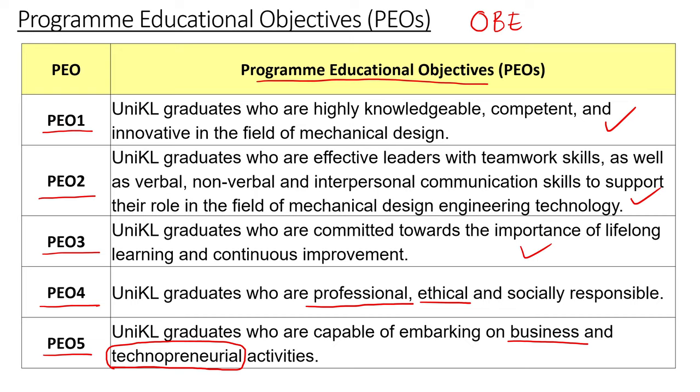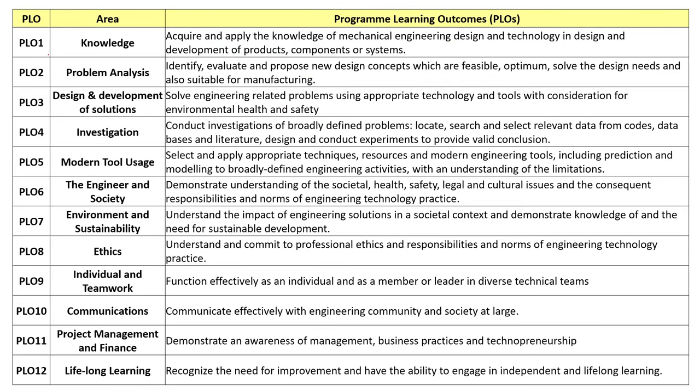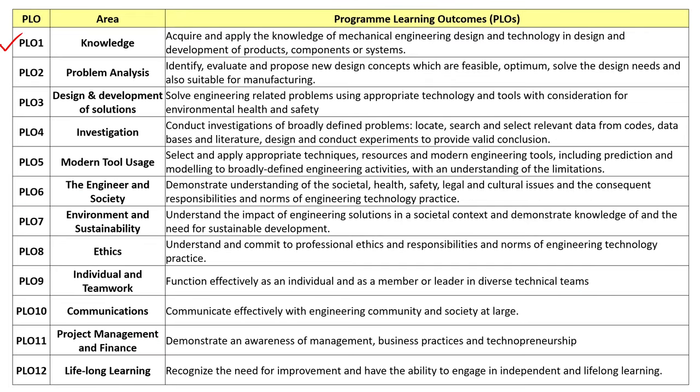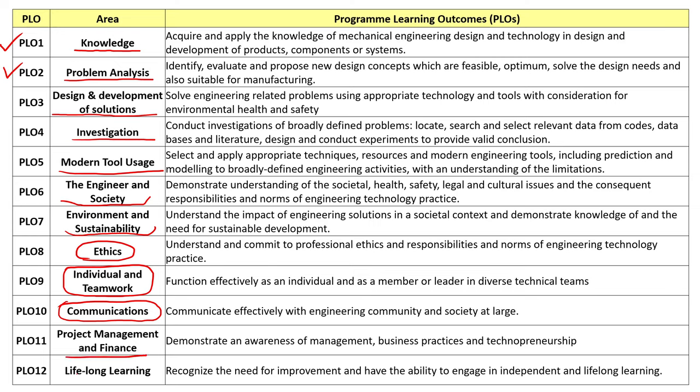These are our main objectives of the degree. So in order to achieve all these 5 PEOs, we need to get them from 12 things, which is program learning outcomes. If you look at this, the PEOs are kind of like a university level main objective of the program. So this is more localized towards your degree program. So you guys are going to be learning 12 components: knowledge, problem analysis, design, investigation, using modern tools, engineer and society, environmental, and ethics, individual and teamwork, communication, project management and finance, and finally lifelong learning.